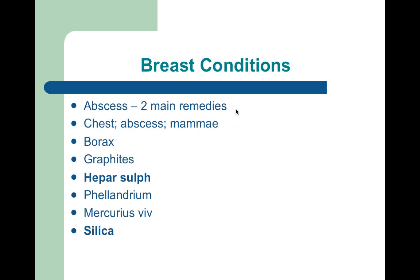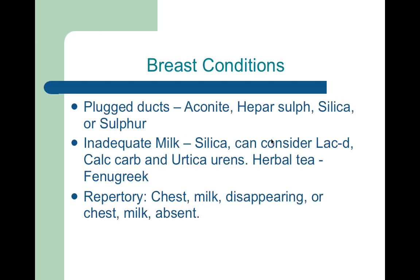Okay, there's other remedies listed here. There's borax, graphites, hepar sulf, philodendron, mercurius vivus, and silica. And all these are remedies to consider. Let's back up. Okay, let's go here to plugged ducts: aconite, hepar sulf, silica, or sulfur. Now, as you study the Materia Medica and learn more, there are certain thoughts that should come into your mind as you go through each remedy.